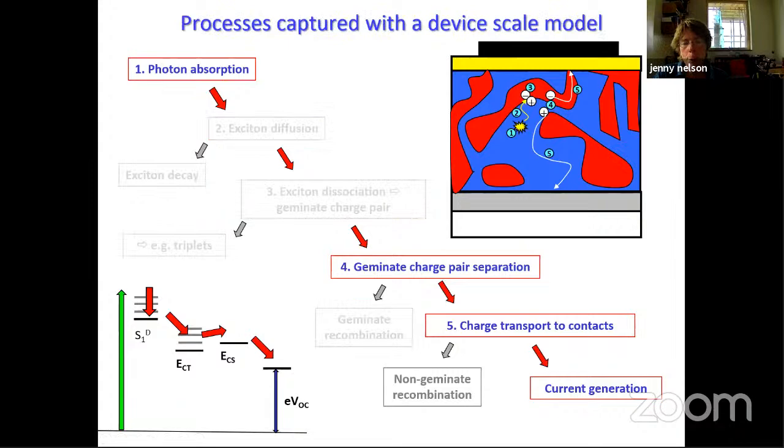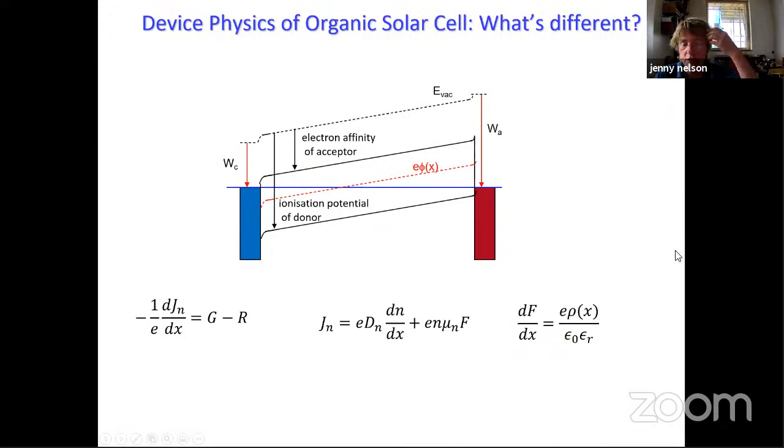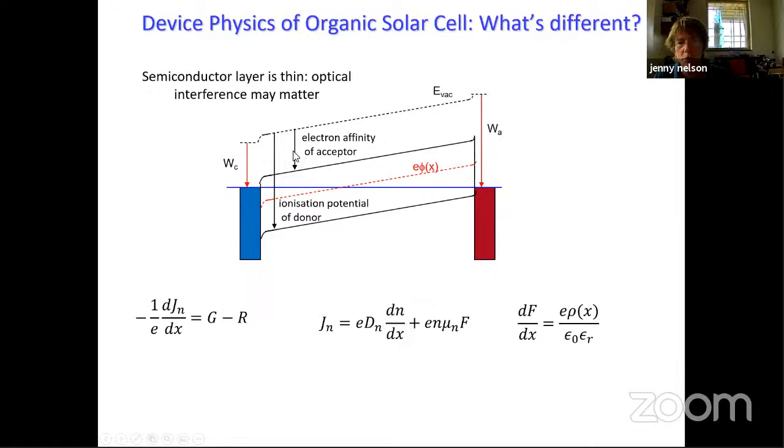So I started off looking at device physics, and if we consider this series of processes, some of those are familiar. In a classical solar cell, you absorb light, charges separate, they transport to the contacts, and they may recombine along the way. So these things we could look at with a device model. I've shown a figure like this for a device model. We can also use it for the organic solar cell. What would we have to change? For the semiconductor, we may care about optical interference because we're dealing with very thin layers, and the material will be disordered, so we tend to have states penetrating into the band gap.